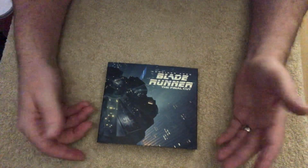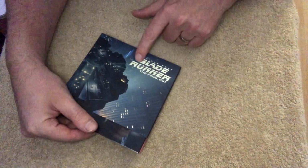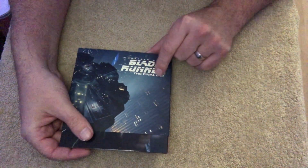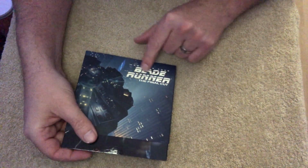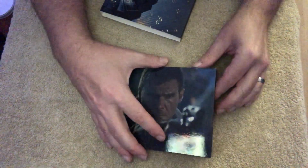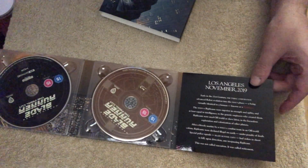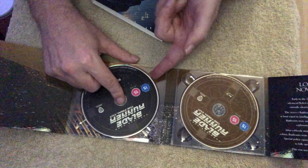So the disc itself is obviously CD size, with its own sort of slip, with a nice spot gloss. It feels slightly embossed there on that title. That's nice. And on the back, that. And inside, this opens up like so, and again like so, with the HDR disc and the Blu-ray disc there and there.